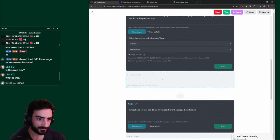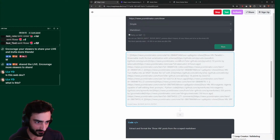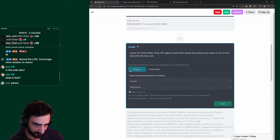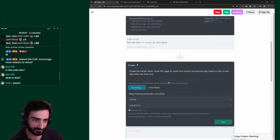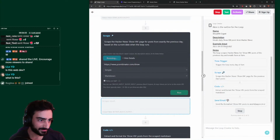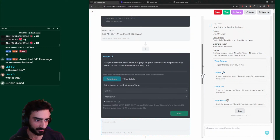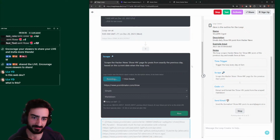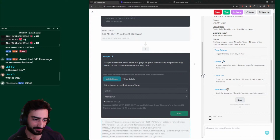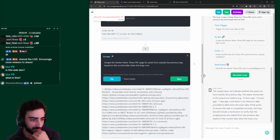I think this is still running. Is that right? Yep, you can see. Wait. Okay, no, that's still that. Why is it running it multiple times? Can we see what it's running? Running block 2 of 3. 1, 2, 3. Okay, it looks like there's 4 blocks. We'll let this keep going, but it looks like it's done this scrape step twice. I'm not going to press anything. The output does not indicate whether the posts are from exactly the previous day.